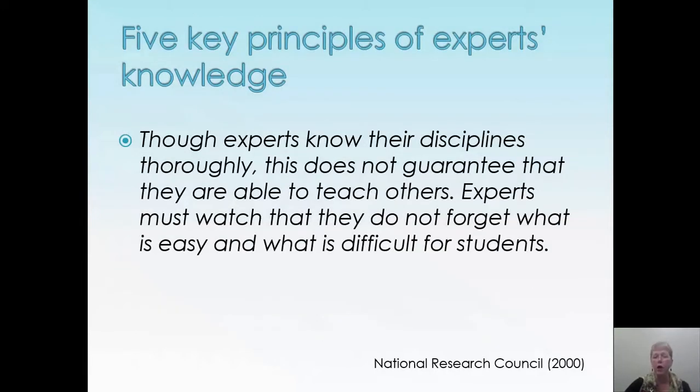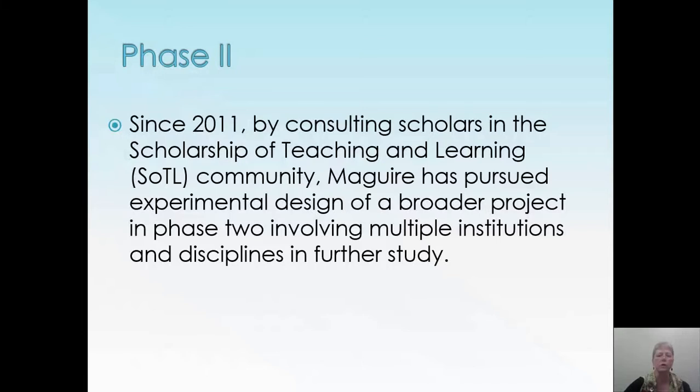And although an expert may know their discipline thoroughly, that doesn't mean they can communicate what they know. And experts have to really be careful that they don't fail to bring their students up to their level. If you can't meet a student where they are, then they have much more difficulty scaffolding up to the expert level. So it's important to really mentor this process.